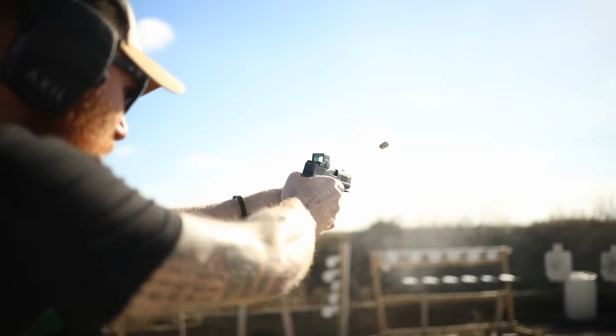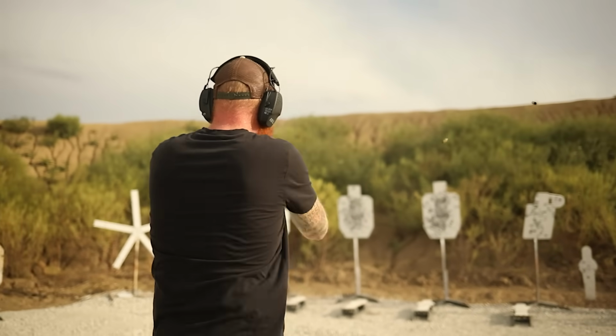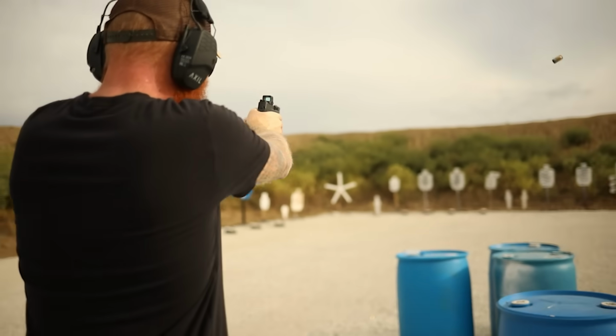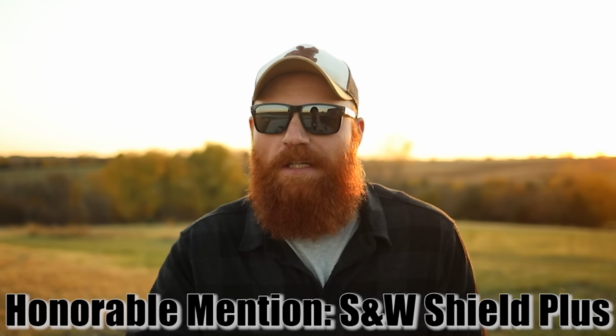Now, we'll do some quick honorable mentions. My personal concealed carry gun that I didn't want to put on this list because I put it on every list, but I wanted to recommend it anyway, is the Smith & Wesson Shield Plus. I absolutely love that gun, but again, I put it on every list, so if you want to see that, I have tons of videos on it.